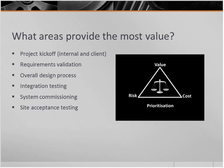The second one, requirements validation, I think most of us would say is a big, important deal for us. We're going to talk a little bit more about the overall design process. We have changed this up a lot over the years in how our project managers will drive the design process, and we'll talk about how we've split that out now and some of the successes we've seen with that. Then integration testing, doing a good job of not only your internal testing, but the site acceptance test or the factory acceptance test and those types of things.